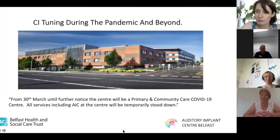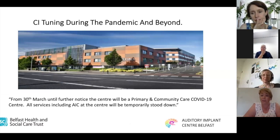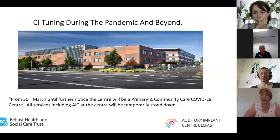So just a brief history of why we made the decision to attempt remote programming: the fact that we're community based. From the 30th of March until further notice, our centre became a primary and community COVID assessment centre, with all services being temporarily stood down, which meant our team had to pack up and move to an emergency hub in a private hospital. The clinical staff set up remote working from home to cover emergency repairs and troubleshooting, while the medics looked after wound and site problems, including an explant, and the admin staff were relocated to a nearby hospital.